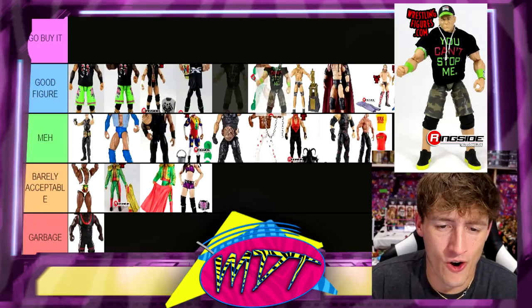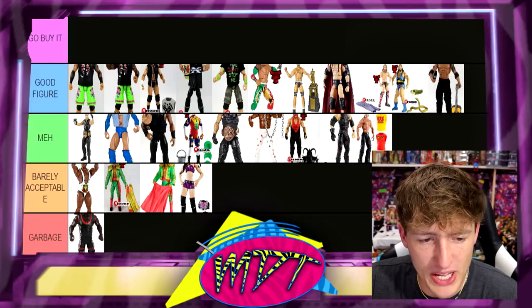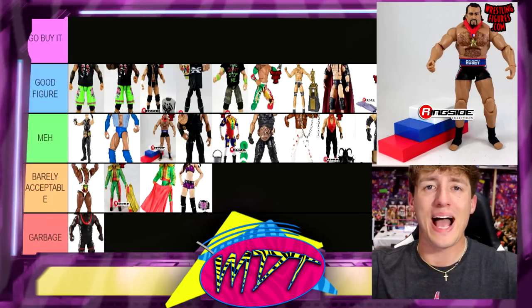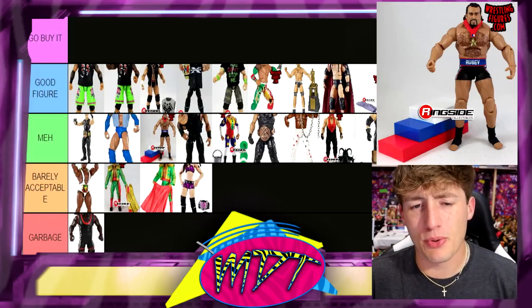No, it's good figure. I can't in good conscience put it any higher than good figure for now. Next up is Rusev. This is meh again. I think he posed around well, but I felt like he was so massive because he didn't have boots. Head sculpt wasn't abysmal. He felt pretty good in the hand.